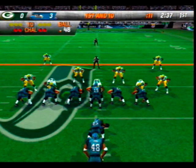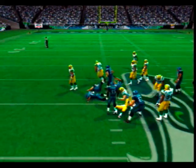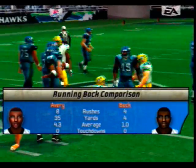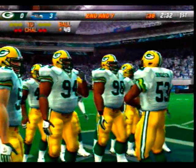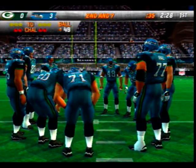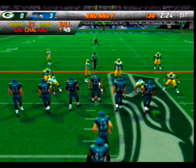They'll go from the I formation with a counter play. Four is there for the tackle. So let's take a look at how this back compares to the opposition. Ball on the 49-yard line.